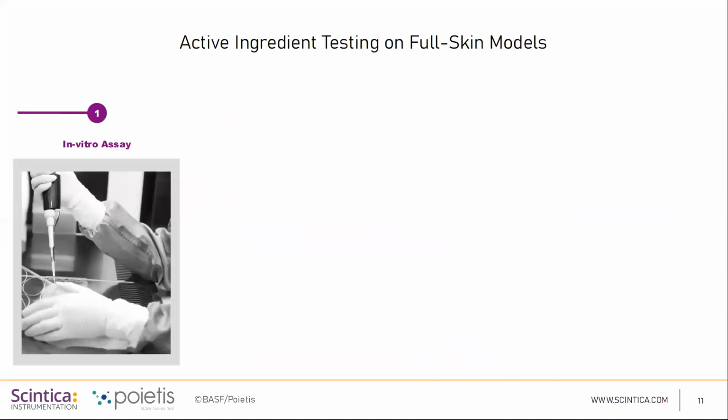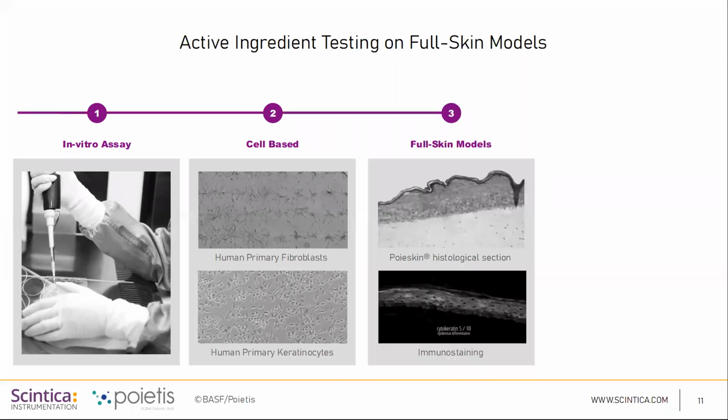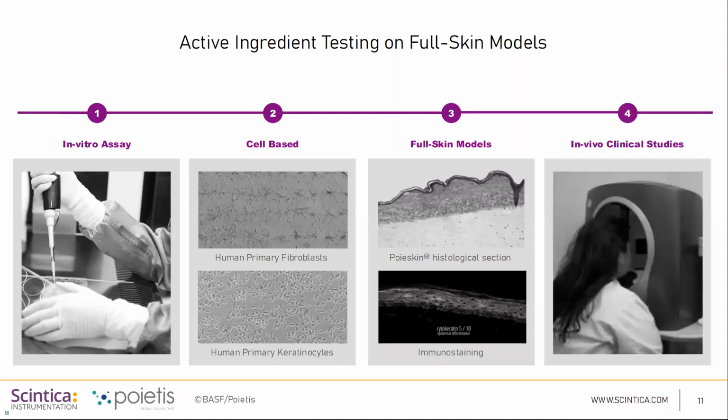So the workflow consisted of the following. It all starts with in vitro assays that involve several cell types, so here fibroblasts and keratinocytes, that are then bioprinted to form an actual full skin model on which new compounds are tested. And that is followed by in vivo clinical studies on both animals and in human beings.